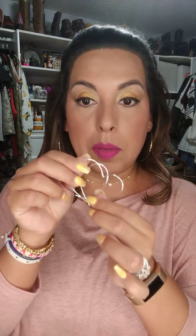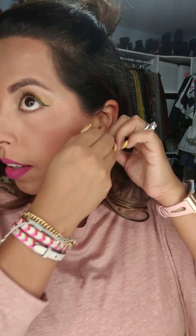Now, I believe you're going to get them in gold. I don't have them in gold to show you. I only have them in silver to show. So these are the heart hoop earrings. And for size reference, I'm wearing just our regular round hoops. These are a little bit smaller. So they're not going to be like a huge hoop, but they're going to be super cute. I'll put one on just so you can see it. Take out my round hoop. And let's see. There you go. It's very, very cute. So, again, yours, I believe, will be in gold.